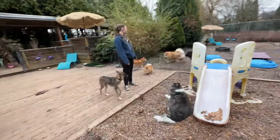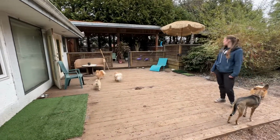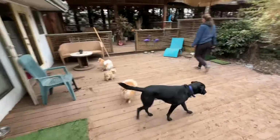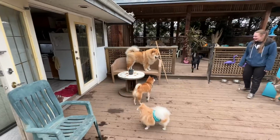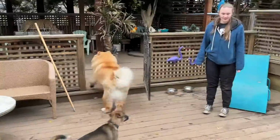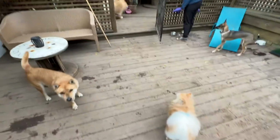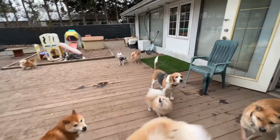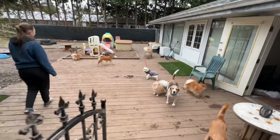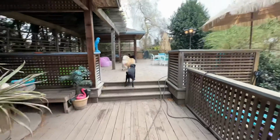Kiwi! Okay, Bart. Kiwi is chasing Mushu, which I think is quite comedic, actually. Mushu's got the zoomies. Let him have his water. Oh, gosh. Oh, my goodness. She's curious. Gosh, you know, Shibas are so noisy, hey? What a goofy boy.